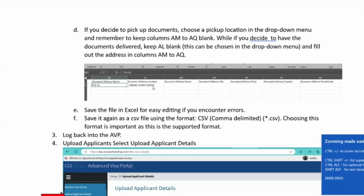Now, if you're going to choose Premium Delivery, then you can choose Premium Delivery on column AK, but leave AL as a blank column. You can choose that blank option when you click on the drop-down menu of column AL. After that, you have to enter the date in columns AM to AQ. This is very important.